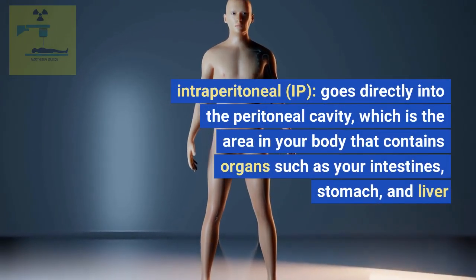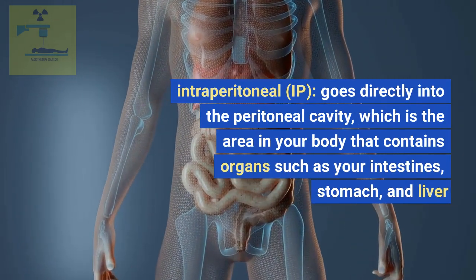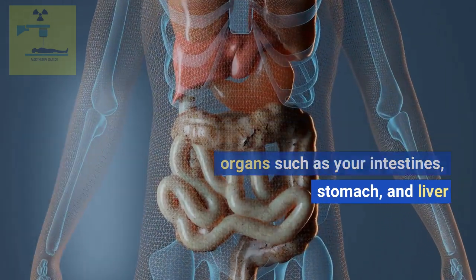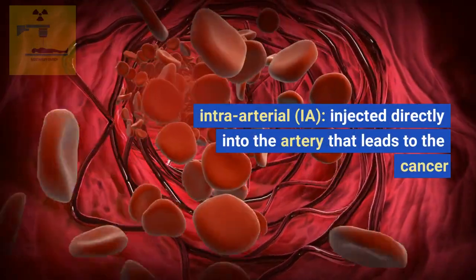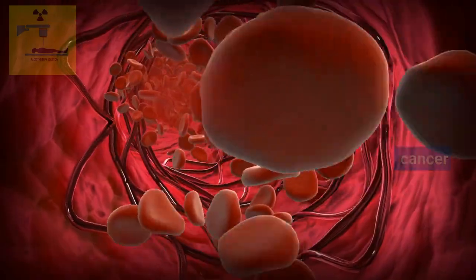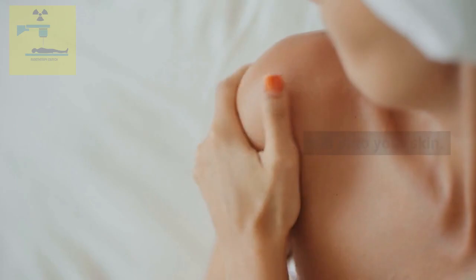Intraperitoneal, IP. Goes directly into the peritoneal cavity, which is the area in your body that contains organs such as your intestines, stomach, and liver. Intraarterial, IA. Injected directly into the artery that leads to the cancer. Topical. Comes in a cream that you rub onto your skin.